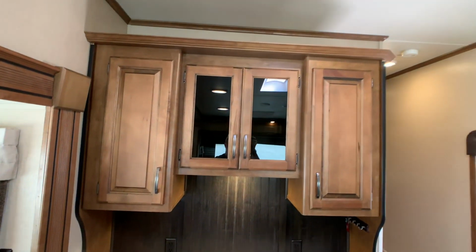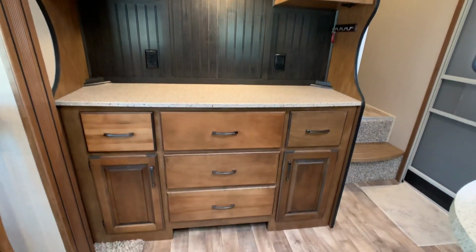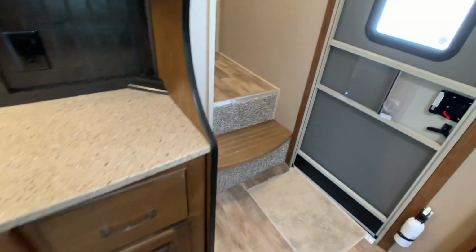Lots of cabinets. All your drawer fronts are going to be solid wood, and again, I believe it's going to be some kind of a glazed maple. Beautiful cabinets, by the way. Going up into the side aisle hallway.